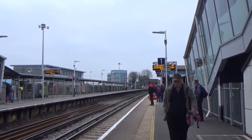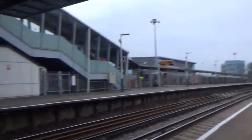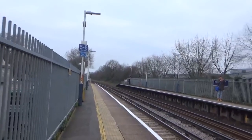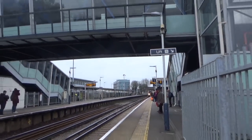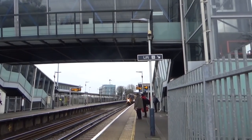Okay, arriving now is the 1408 Southwestern Railway service from Brockenhurst to London Waterloo. I'm just going to walk all the way up here because it looks like this train is going to be quite busy. So try and move out the way a little bit. It is 444, 444 017.